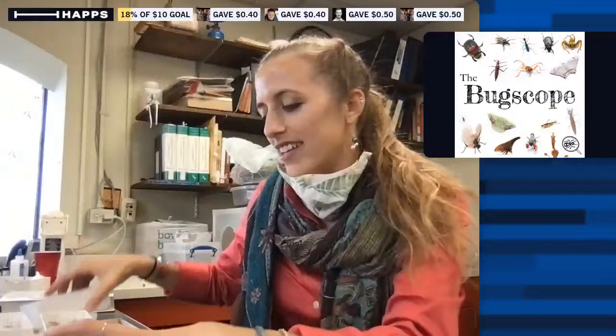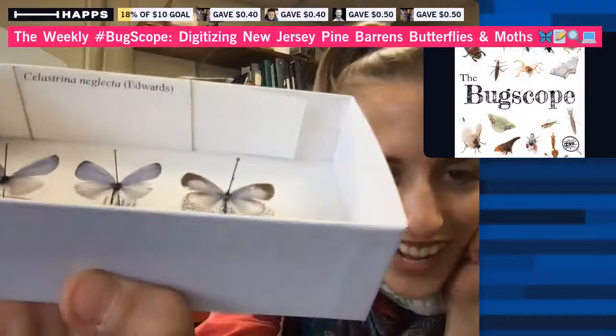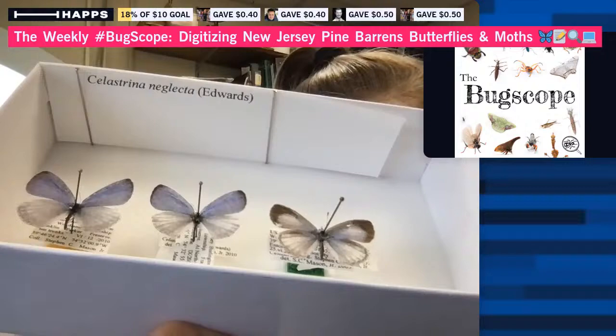Interestingly, this one's called Celestrina neglecta. I don't know why it's called neglecta. I wonder if there's something in its life history that caused it to have the word neglect in the name.